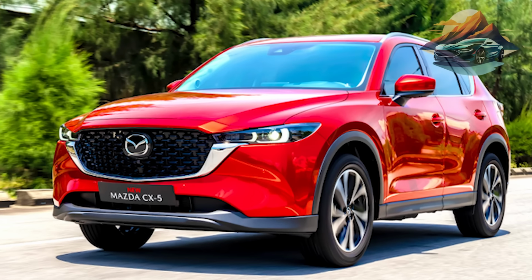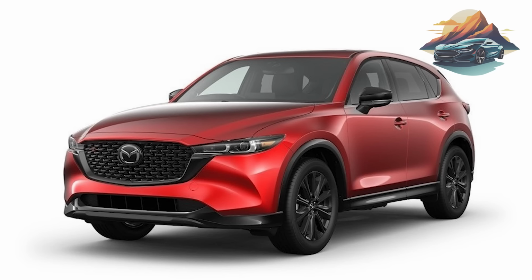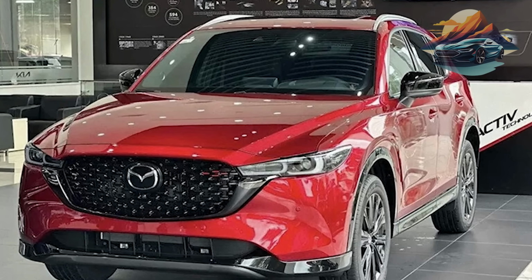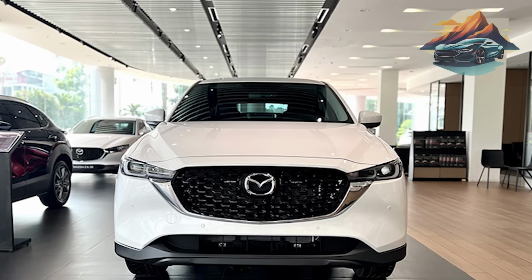Second, a bunch of dealers now show estimated monthly fuel costs on window stickers and sites, and the CX-5 often lands noticeably higher than a CR-V hybrid or RAV4 hybrid at the same annual mileage. That is the kind of thing buyers clock fast, especially with gas bouncing around.